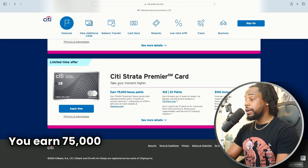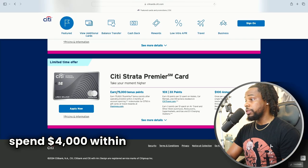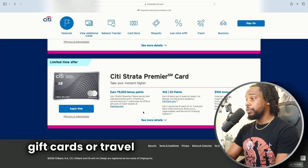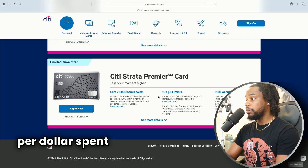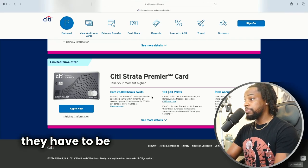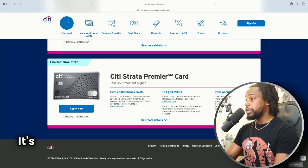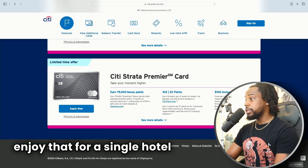Now, you earn 75,000 bonus points after you spend $4,000 within 3 months of account opening, and that's redeemable for $750 in gift cards or travel rewards. You can earn 10x to 3x points, where you earn 10 points per dollar spent on hotels, car rentals, and attractions, but they have to be booked on the citytravel.com website. And there's also a $100 annual hotel benefit. It's once per calendar year, and you can enjoy that for a single hotel stay.